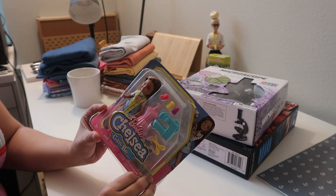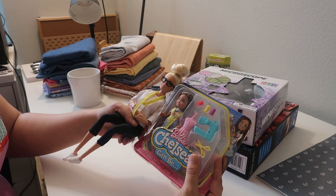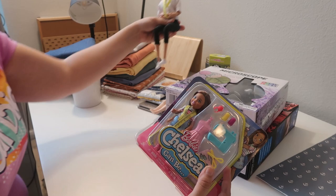But I loved her because Barbie matches her so well. Oh my god. Her skin's slightly different. She's a little darker, but I love her.